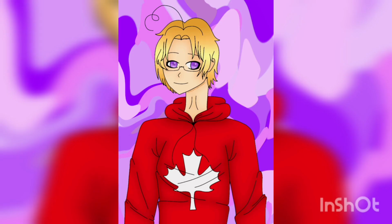And here is Canada. I absolutely love how his sweater looks, and I love how his hair looks. I think I did a really, really good job for him because I drew him for Canada Day last year, and I just like how he looks.